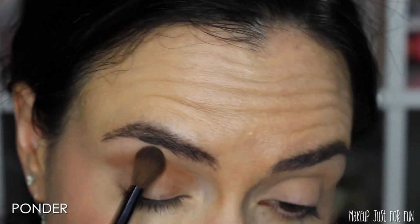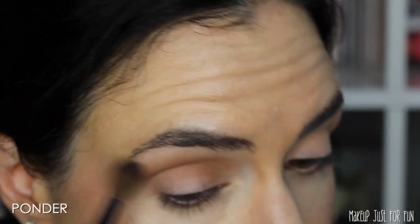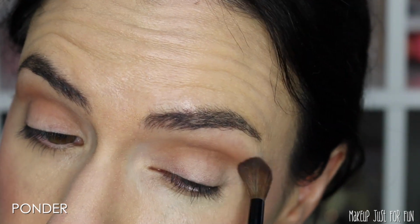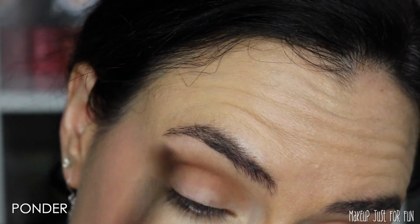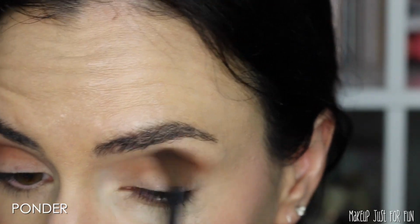This is a pretty warm brown shade. I think I could pull the more grayish neutral tones from the top row if I wanted to do this look again with a more cool toned spin. So I'm using a big fluffy Singe Beauty brush to really blend out and blow out that brown crease shade.